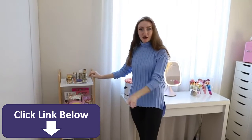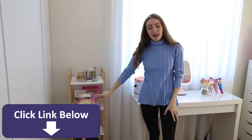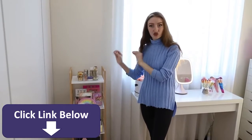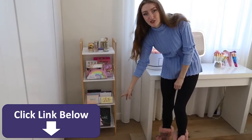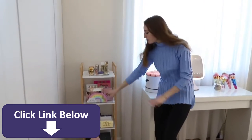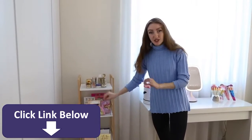This is my palette tower. These are cute palettes that I think are absolutely beautiful and should not be locked away in a drawer. Aside from those dark ones down the bottom that aren't particularly pretty, but they're just way too big to put in any drawers. But these ones up here, they're the pretty ones that I reach for a lot.